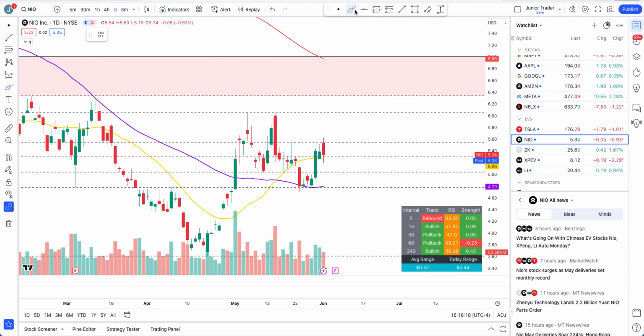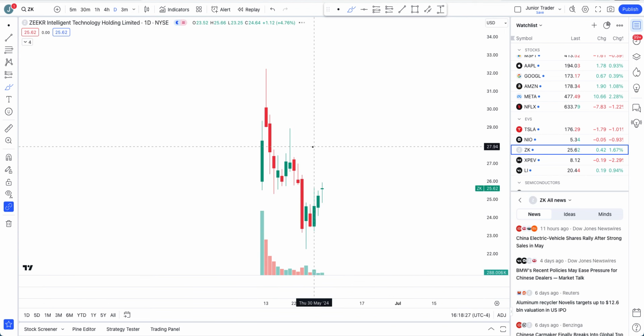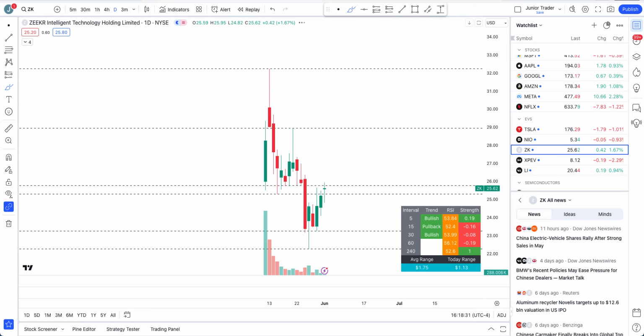Technically NIO is still holding above the 20 day moving average, still held above $5.30. That's a good sign, structure remains bullish. If we break below $5.30, that's a problem. Let's take a look at Zeekr. Zeekr is finally trying to change the structure by getting above this level of $25.32 and also $25.80. Above this, it can run up higher. Otherwise, below $25.36 is just downside.